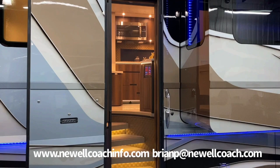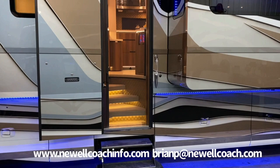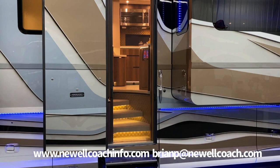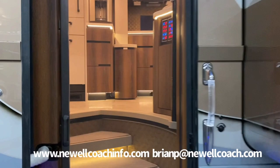As you guys know, one of the things that I really love about Newell Coach is our ability to build a center entry coach. What I like so much about center entries is when you are living outdoors, which is frankly what a lot of us buy these for, so that we can travel to where the weather's nice and spend a lot of time outside. The interface with indoor and outdoor living is so much nicer through the middle of the coach. You're under an awning if the weather's inclement. You have a screen door, which the front door coaches do not.